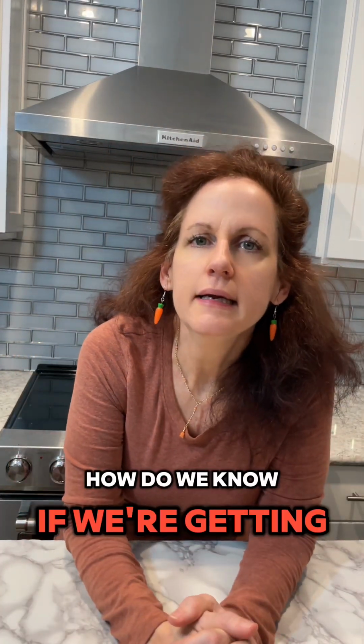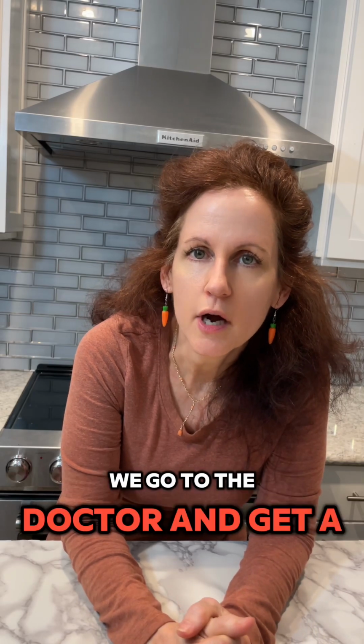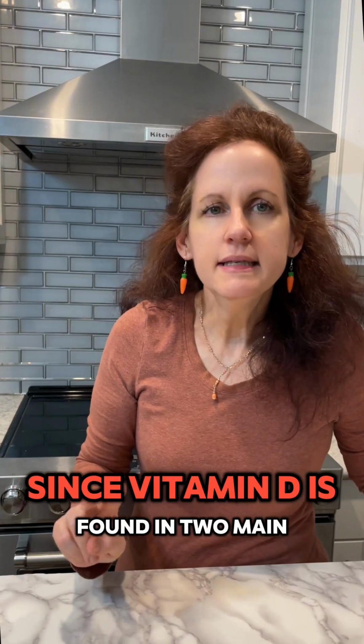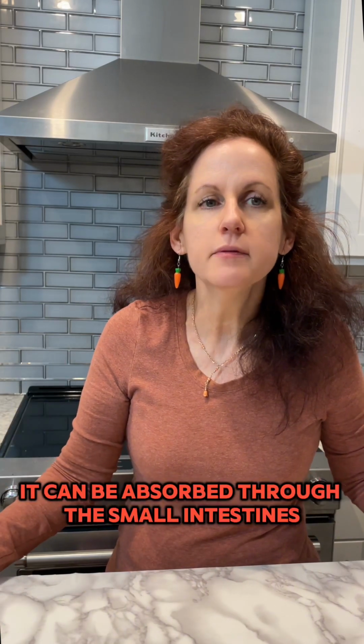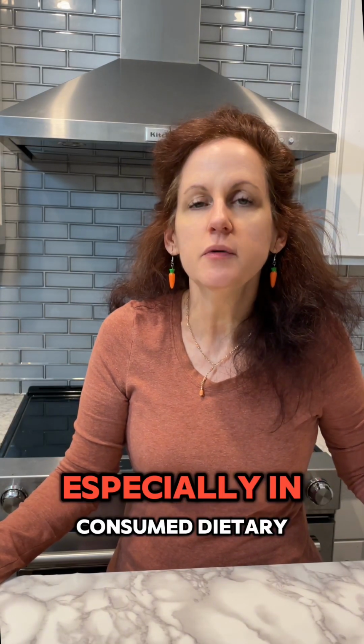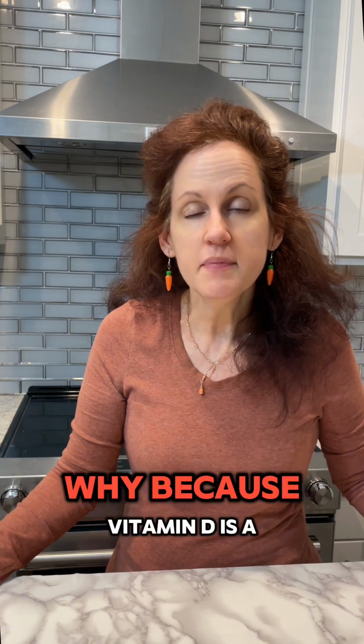How do we know if we're getting enough? Easy. We go to the doctor and get a blood test. Since vitamin D is found in two main forms, vitamin D2 and D3, it can be absorbed through the small intestines, especially when consuming dietary fat. Why? Because vitamin D is a fat-soluble vitamin.